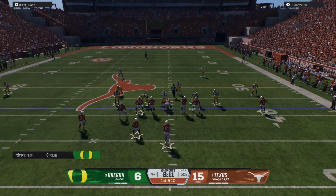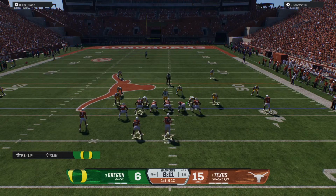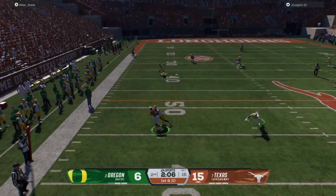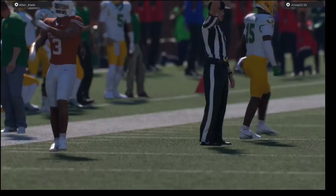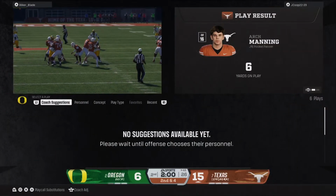Let's go. They go play action with Manning. Right on the money. I tell you, this slot receiver really does give his quarterback a nice option. Runs really good routes. He's got nice hands, and you saw it on that last play.